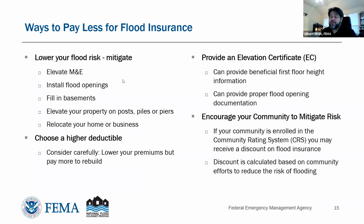Elevate your property and post piles and piers. I think we've really hammered the importance of new construction type. Not just elevating a pier, pile, and post, but also masonry type construction as opposed to wood frame. Relocate your home or business to some areas. If you have land and you have higher points, relocate your home there. Relocate your business to areas where the ground and surrounding area is not as low. Choose a higher deductible. I hesitate for this one, but it will lower your flood insurance premium. At the same time, though, you have to be able to meet that deductible.